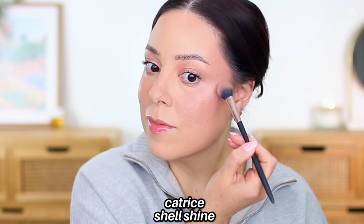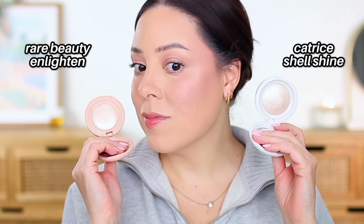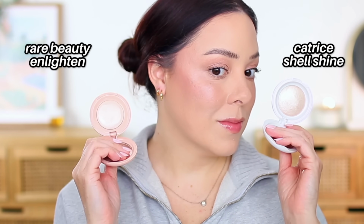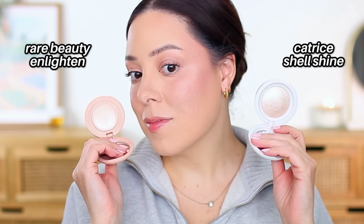You can absolutely build this up to get the most intense glow, but you can also go in with a lighter amount to get a little bit of a softer glow. I feel like it's kind of hard to get a soft glow with the Rare Beauty highlighter because it is so intense. So I kind of like that I can customize my look a little bit easier with this formula.